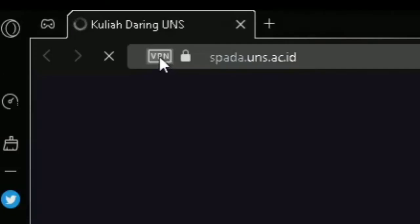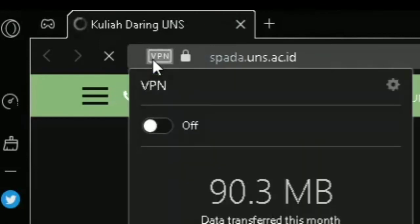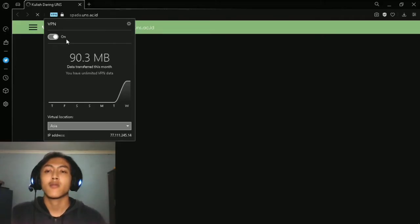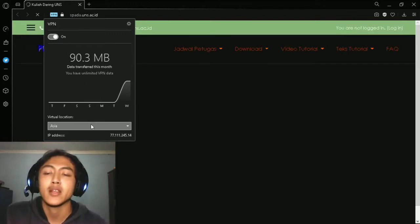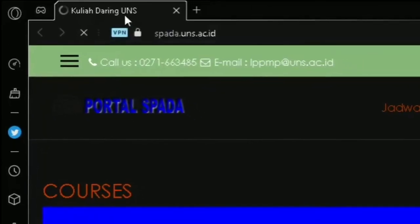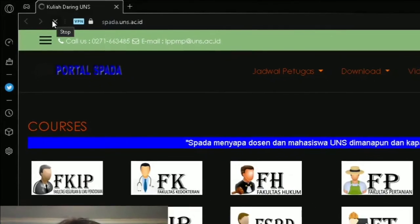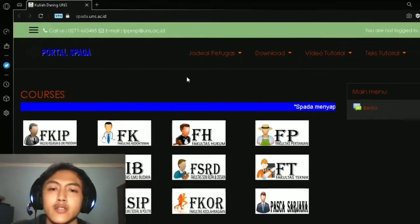What you're going to do about it is just press this VPN button. If you're using Opera GX, press it and then switch it on, and then wait for about 10 seconds. After that you can change it to Asia or optimal location, but I prefer to use Asia. When the color changes to blue, it means that your VPN is already active. You can try it by reloading the page, and it will load faster, as you can see.